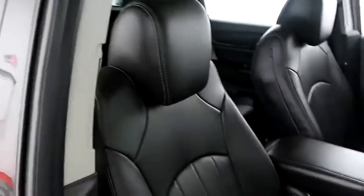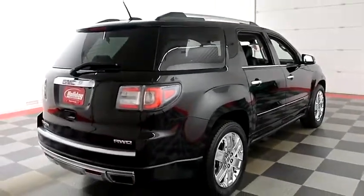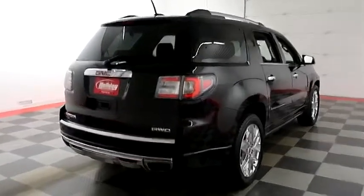Inside, leather interior. Seats are very clean all the way throughout. You have second row bucket and third row bench seating, so plenty of room for the whole family. Up top you have a panoramic sunroof and a cargo rack. One more look down the passenger side, then swinging around to the back end.